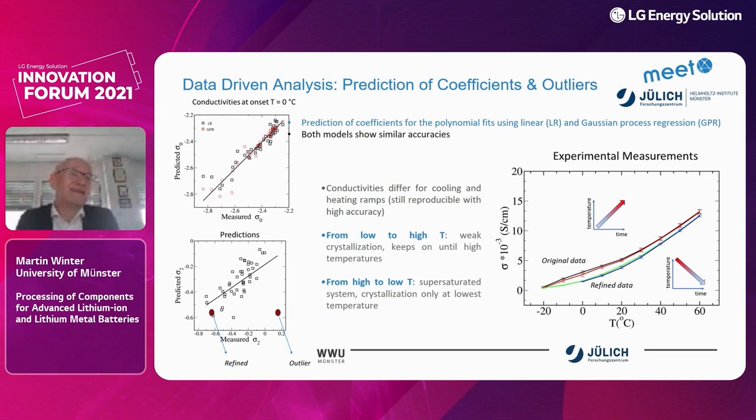We show predicted data against measured data. In the measured data, this outlier is a positive sigma, but the predicted data tells us it's a very negative sigma. So we obviously have a problem with the data set. So we had to refine the experiment. We did two temperature ramps.